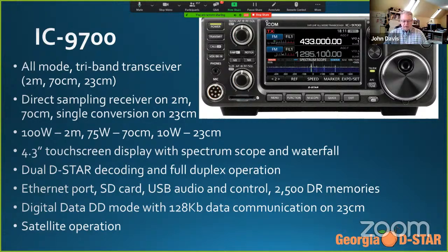Many of you who have been in D-Star for a number of years will remember the ID-1 as the first radio that came out that did the 23 centimeter band. And this is compatible with a lot of the same features that the ID-1 had, and then the 9100.